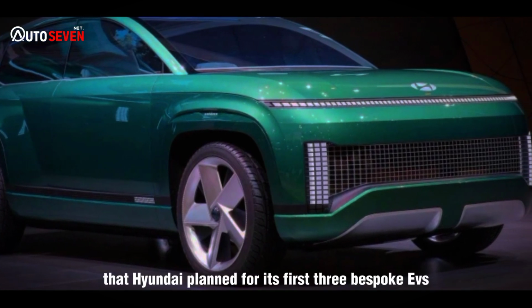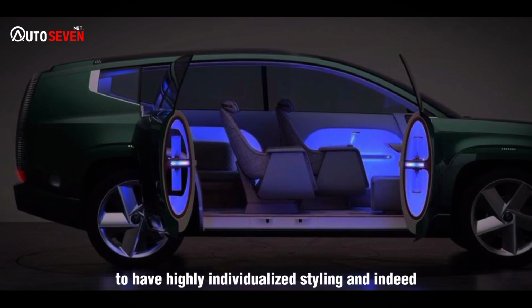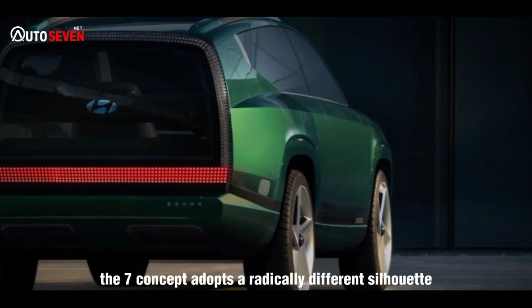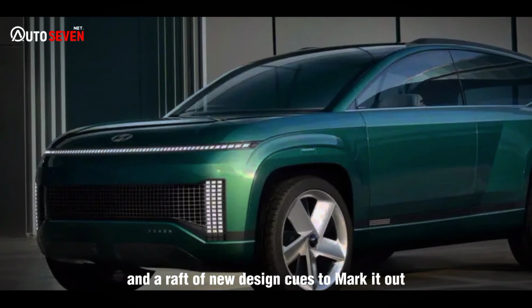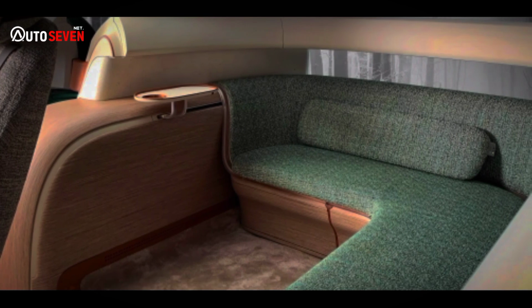Previously reported, Hyundai planned for its first three bespoke EVs to have highly individualized styling, and indeed the 7 concept adopts a radically different silhouette, divergent from a typical SUV, according to the firm, and a raft of new design cues to mark it out, from both its rangemates and its fuel-burning forebears.